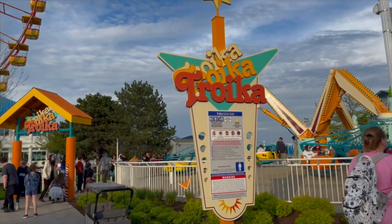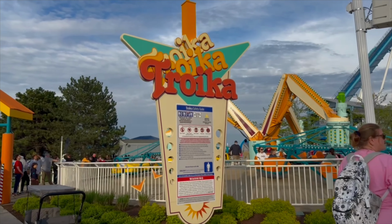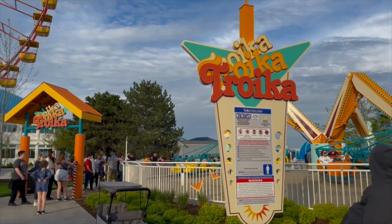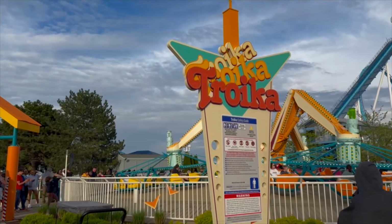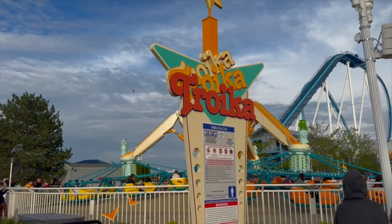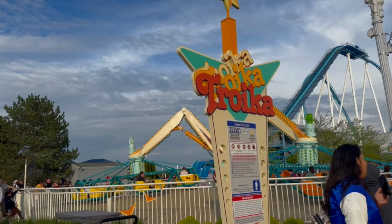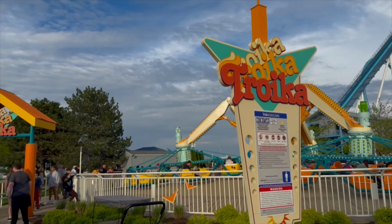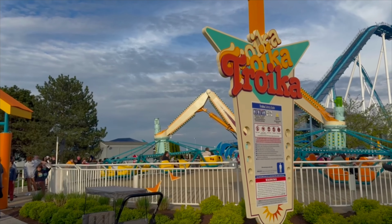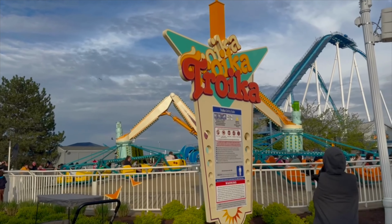Number three on our list is Troika. This is a really fun ride that kind of just makes you feel like you're flying like a bird through the air. We really like this. It's got unexpected dips, it feels like. And it's honestly just really fun and surprisingly thrilling. It's a really great ride for kids who are looking for a step up from some of the other spinning rides. This just gives an extra little oomph with the height on it as well. So we definitely enjoy this ride.